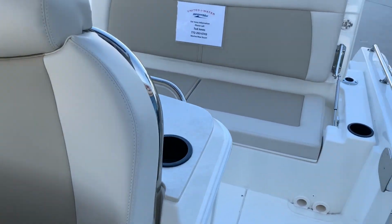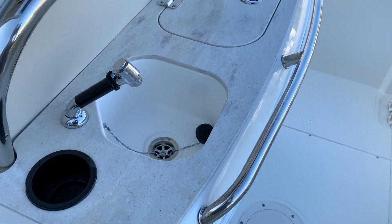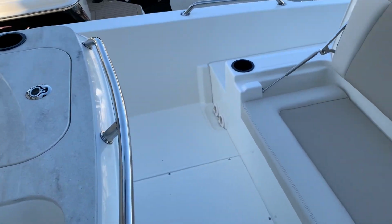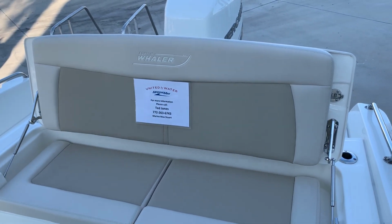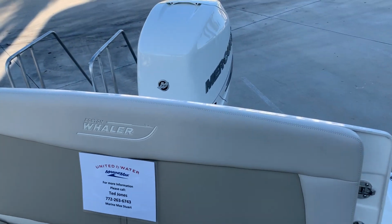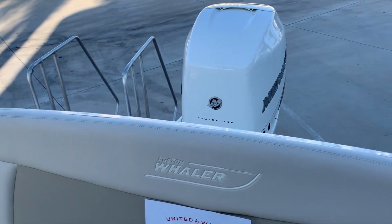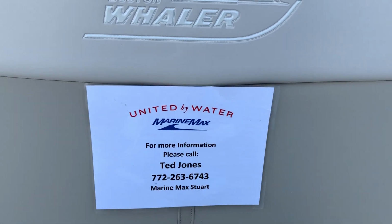Coming back, there is a Yeti cooler underneath that's removable, along with a sink and a nice storage area. Big folding back seat that drops down, and when it's out of your way, you've got a huge fishing platform in the rear. And of course, it's powered by a Mercury Verado four-stroke. Very fuel efficient, very quiet, great running motor.